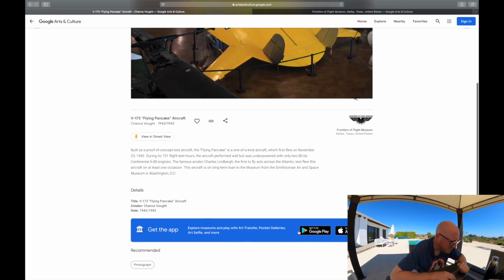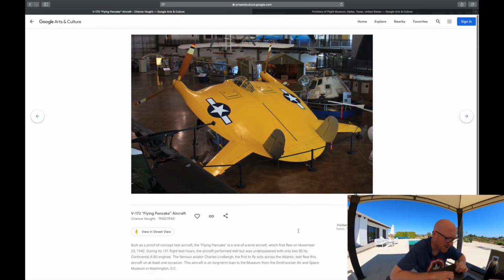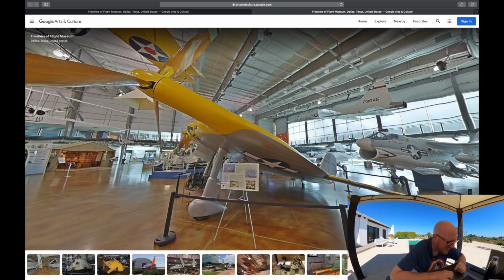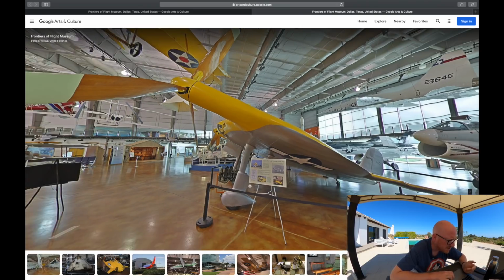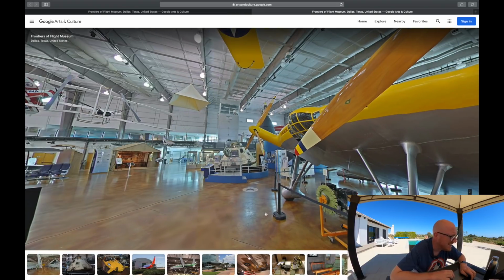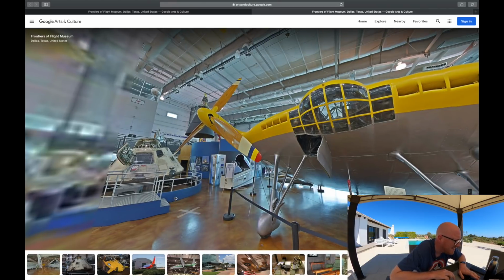The V173 flying pancake, built as a proof of concept test aircraft. The flying pancake is a one-of-a-kind aircraft. First flown in 1942. But what did it do? It's a proof of concept test aircraft. Doesn't really say what it did, but that's pretty cool, isn't it? That is pretty cool. I like that. I'd fly on a flying pancake, would you?